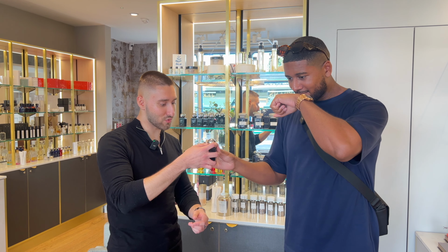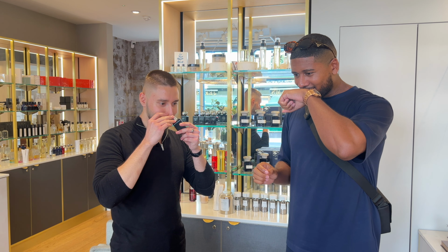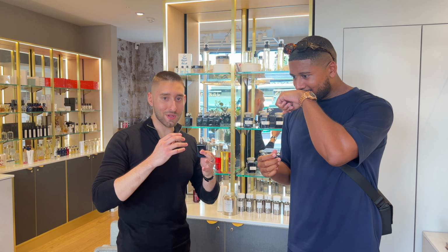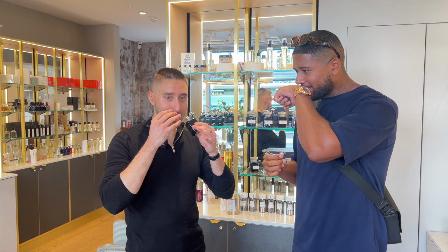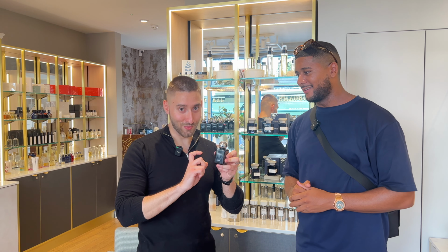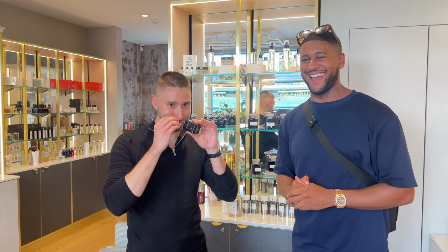Have you tried this yet? I've tried it just shortly. It's a little bit animalic. Little animalic, smoky, but definitely dark, very captivating. That's definitely your autumn winter kind of fragrance. Yeah, if you're rocking this, gentlemen, game over.